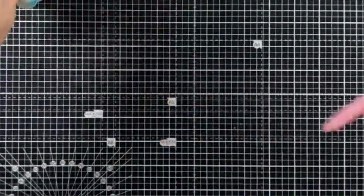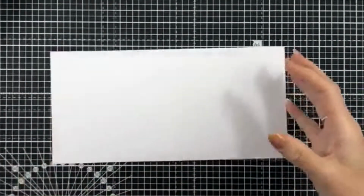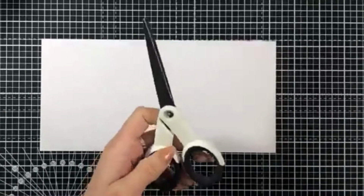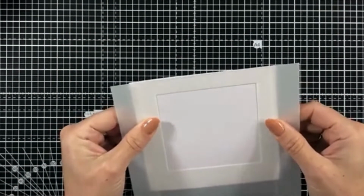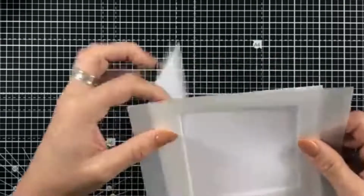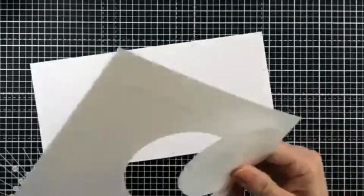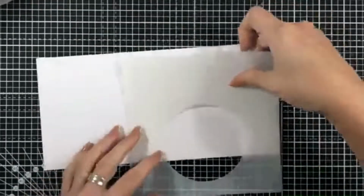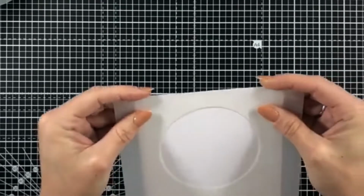So for the background, I'm going to ink blend onto one of our new card blanks. So I'm going straight onto the card blank. This is a 5-inch square card base, although it is fully flat there on the screen that you can see. And I'm just looking at which of our masking stencils I'm going to use, and I decided in the end to go for the large circle masking stencil. So I'm going to use the grid lines, the etched lines that are on there, to help me make sure that I've got this lined up in the middle.